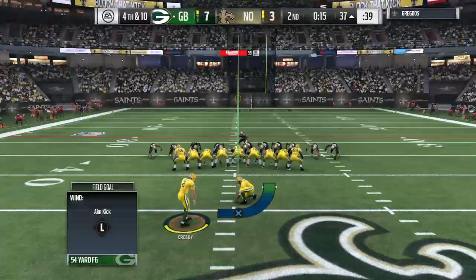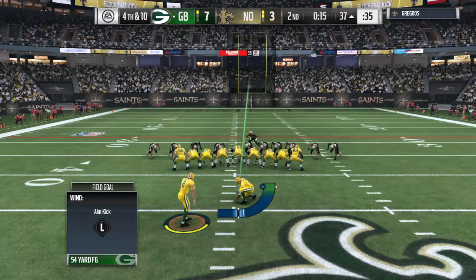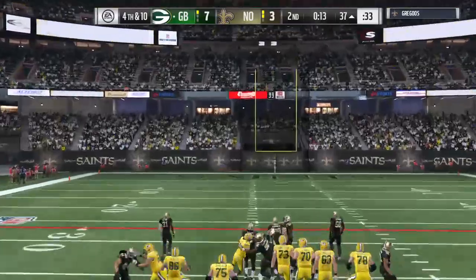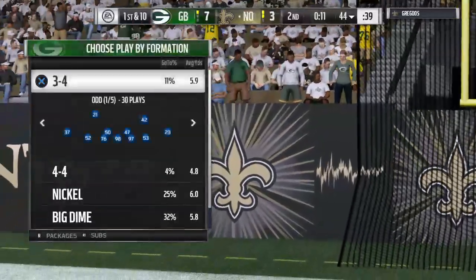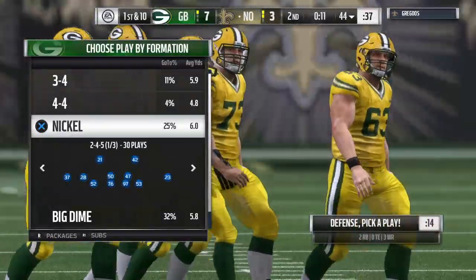So on now for the Packers is their all-time leading scorer, Mason Crosby. This from 54 yards away. And that one will be no good. He never had it on line. It's well wide to the left, and this score will stay right where it is.